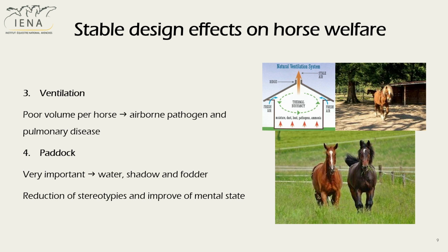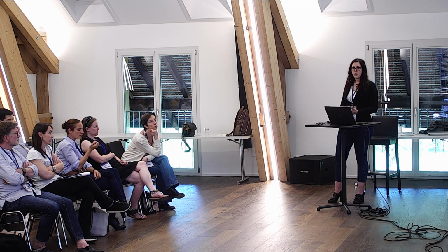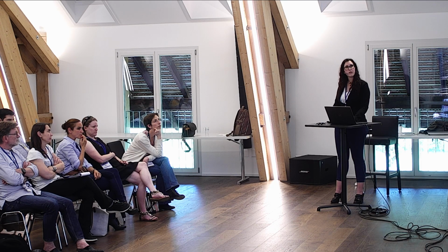The presence of the paddock is a good thing because it improves the mental health of horses and also tends to reduce the manifestation of stereotypy. And what is important is not only the presence of the paddock, but also the management of the paddock. So in the paddock, there will always be water, shadow, and also hay to consume.